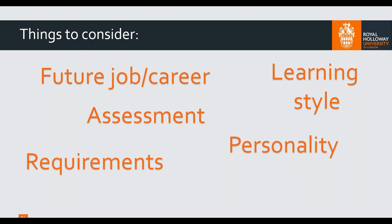Requirements are all about what you need to get in. Is it the appropriate level for you? So think about that education ladder that we saw at the beginning. Is it appropriate, or are you maybe pitching it a bit too high? Are you going too low? You need to push yourself more. Have a look at those requirements.